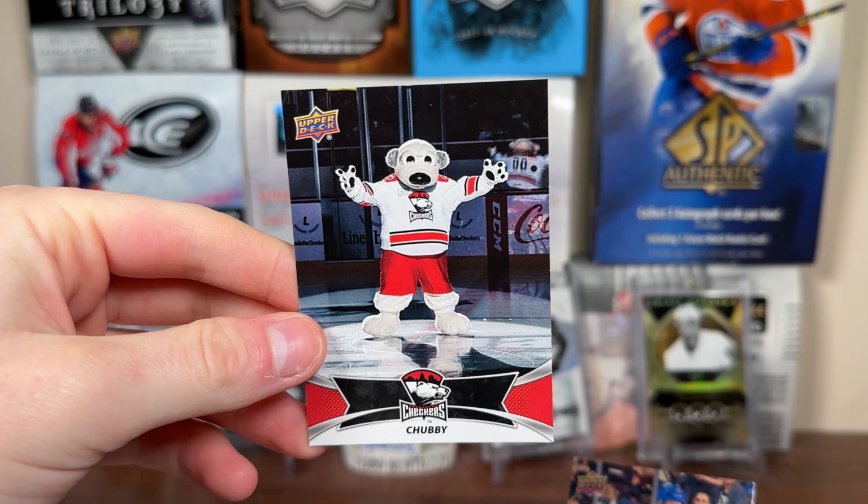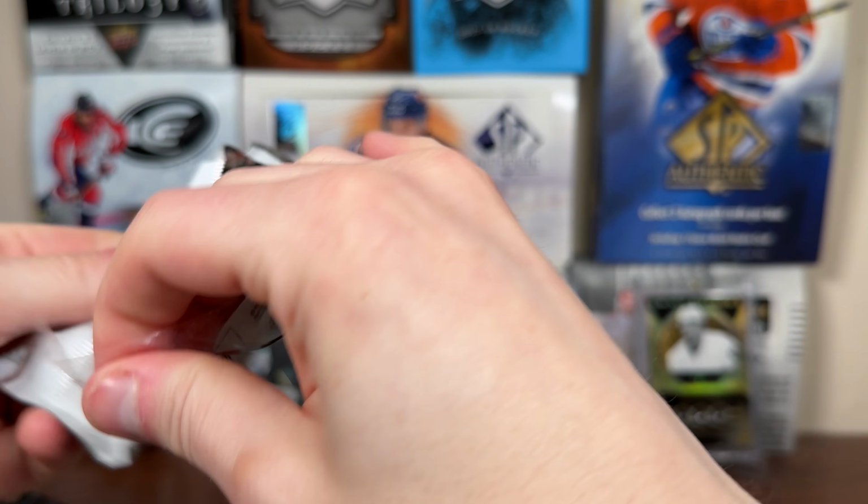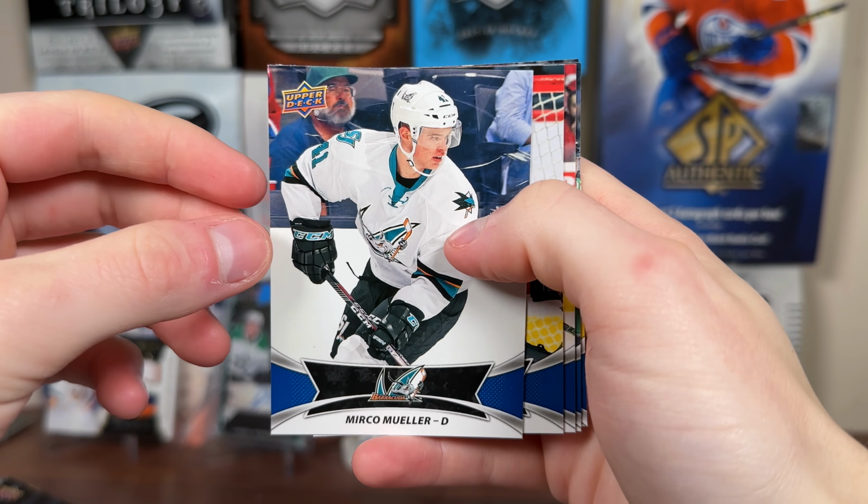Hey, I have this card, nice. There you go, Chubby mascots. I like that one there. And Ryan Hamilton. Again, dirt cheap here. $14 per autograph here. A little bit of hockey history as well.